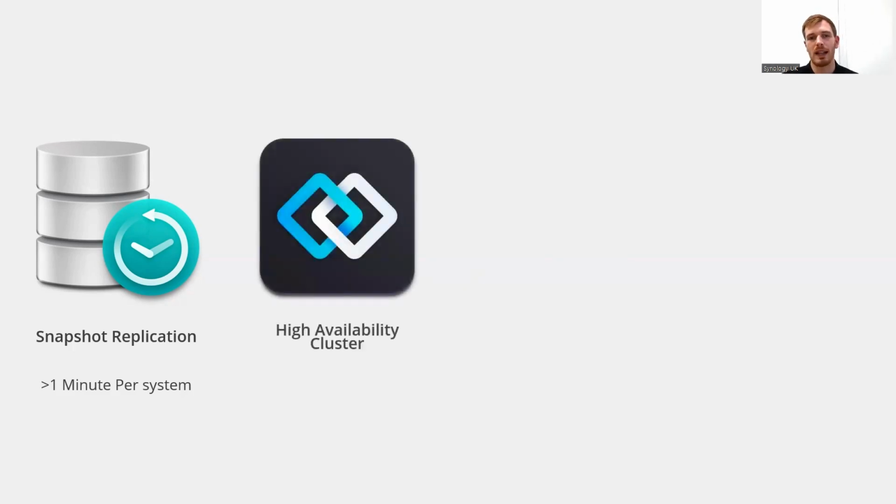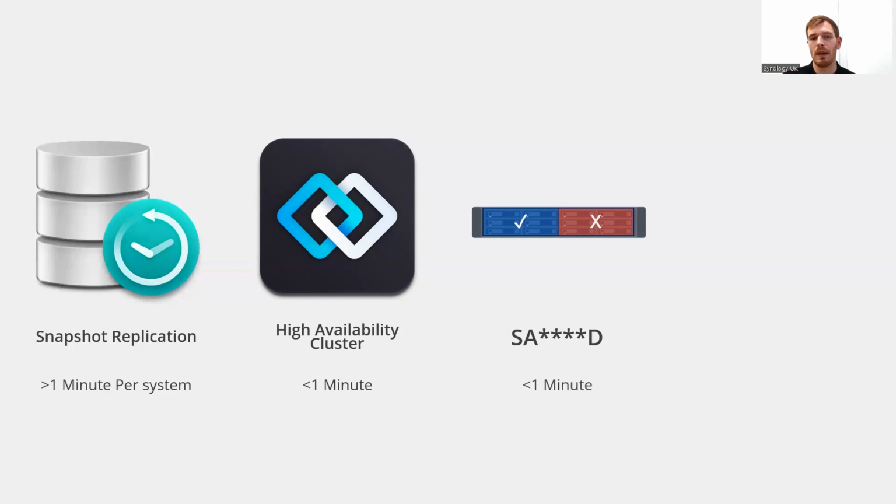This is where the high availability cluster comes in, and this allows us to have full failovers in less than 1 minute. The high availability cluster and the SA dual controller systems are very similar in terms of how they fail over, so again this is less than 1 minute. But it's not just that. The SA unit is a single system, so it helps reduce management, helps reduce upfront cost, and improves maintainability over a standard high availability cluster as well. But if we want absolute maximum failover time, then the active dual controller of the UC series means we're going to get failover times of less than 30 seconds.